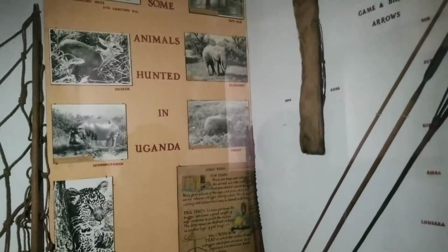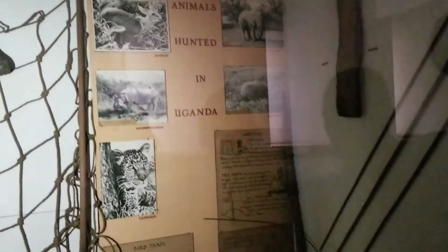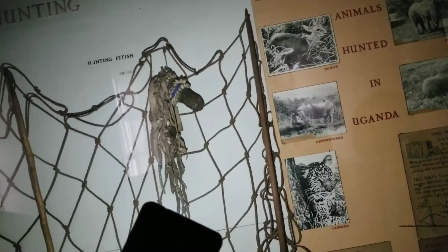Then that's a fall trap. It was tied upside down. It will just fall onto the back of an animal. Oh, that one. Then those are the kinds of animals and how they're trapped. And that's a hunting fetish. It was like a hunting god. It was believed to bring them good luck. Okay.